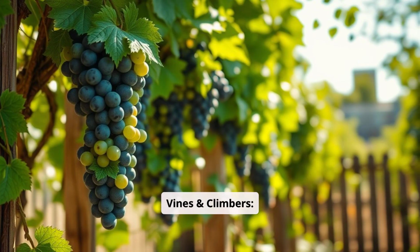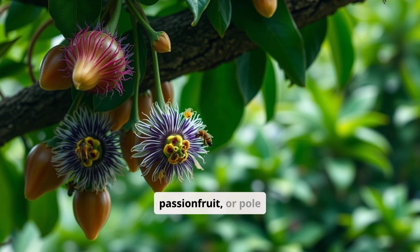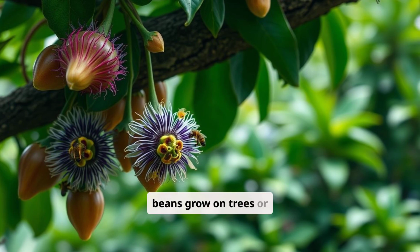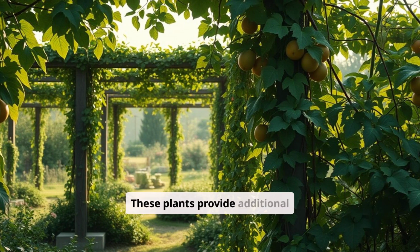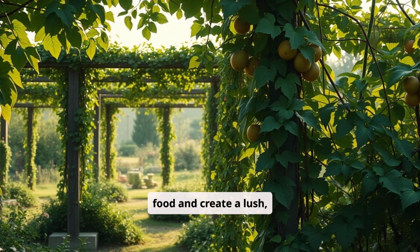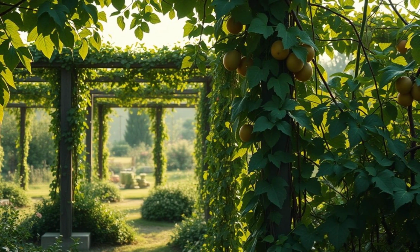Vines and climbers. Grapes, passion fruit, or pole beans grow on trees or trellises, maximizing vertical space. These plants provide additional food and create a lush, green environment.